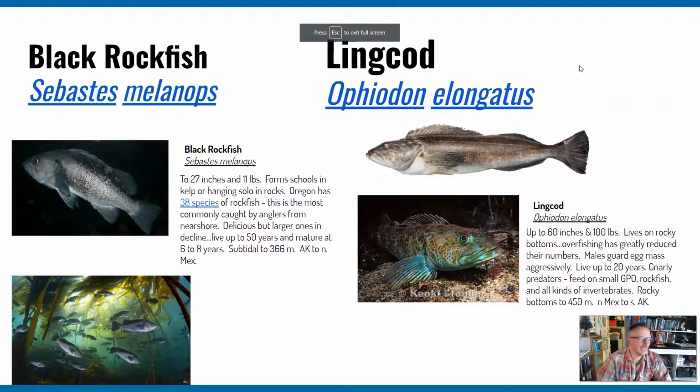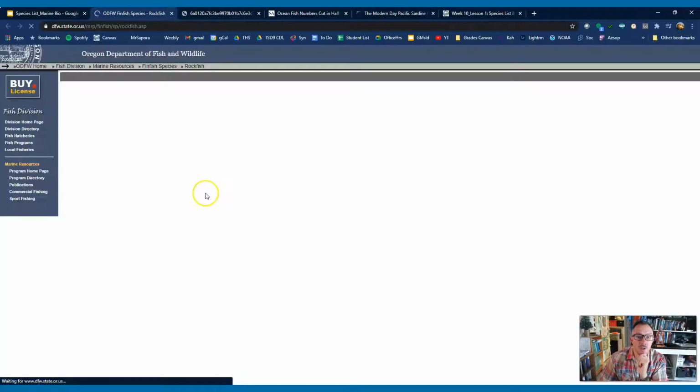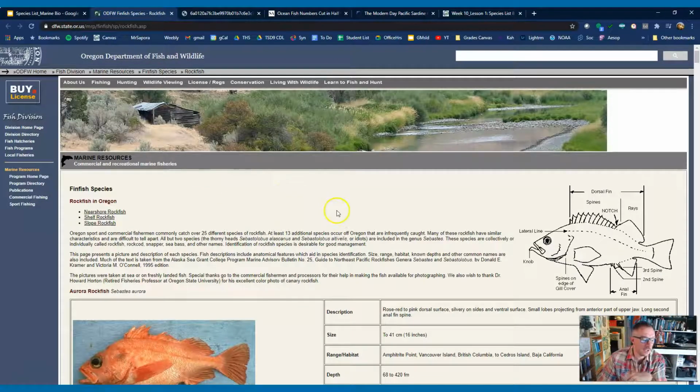Ooh, okay. Two of my favorites and two of arguably the most delicious coastal fish that you could catch. First one is the one that is caught the most often, eaten the most often. It is the black rockfish. Rockfish belong to the genus, in this case, well, there's other probably genuses of rockfish, but along the Oregon coast here, the genus Sebastes is a big group of fish. There are 38 species of rockfish along the Oregon coast, 38 different species.